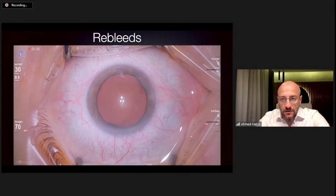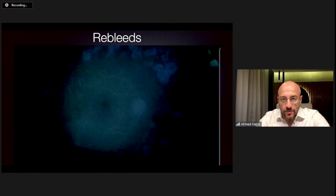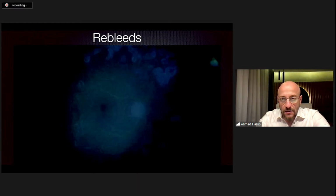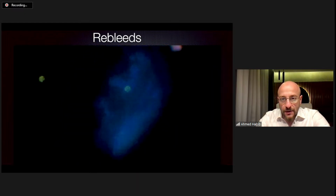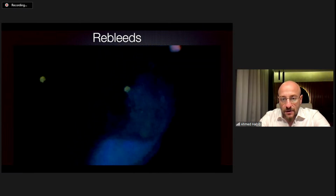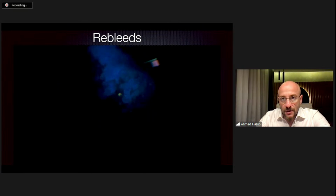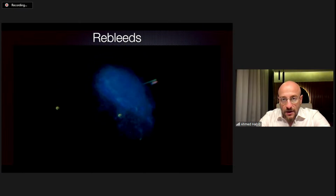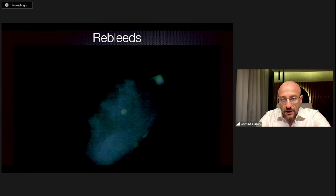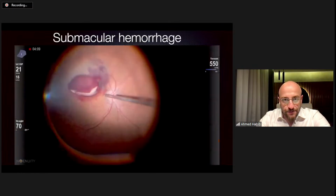So the rebleeds, as Dr. Alan mentioned, this is a case of multiple postoperative rebleeds, and as you can see, there is extensive PRP. But during the indentation, and this is actually one of the advantages of intraoperative fluorescein, you can do self-indentation and see up to the ora serrata and find the place where the leakage is or the new vessels are, and that's where I found the probable cause of the recurrent bleeds, inferior and superior, and I used that to target my laser.